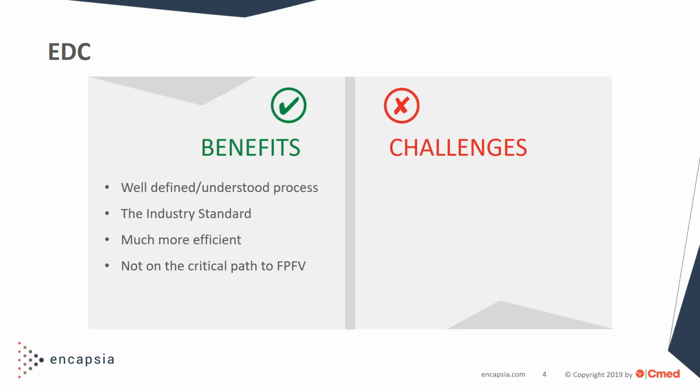So as a quick summary, EDC, it's a mature solution. It's well understood. Everybody knows where its limits are, how it's used. It's an industry standard, and it has delivered efficiencies to the industry. And not to be forgotten, it's not on a critical path to any clinical time frame.